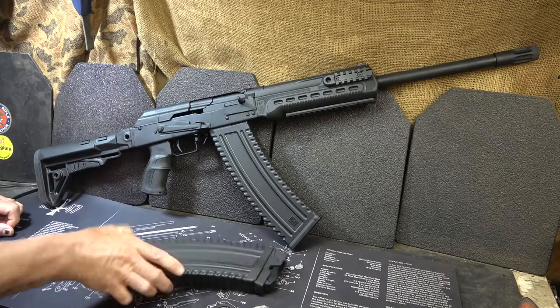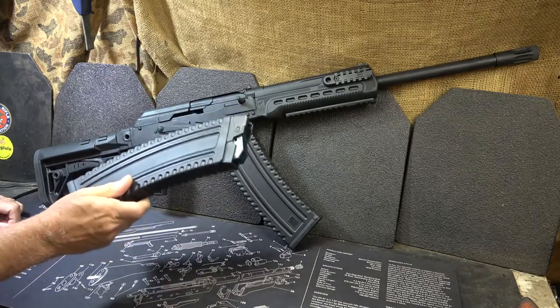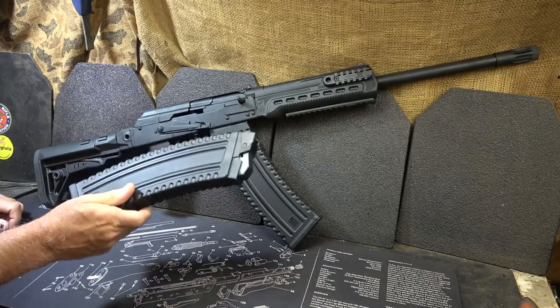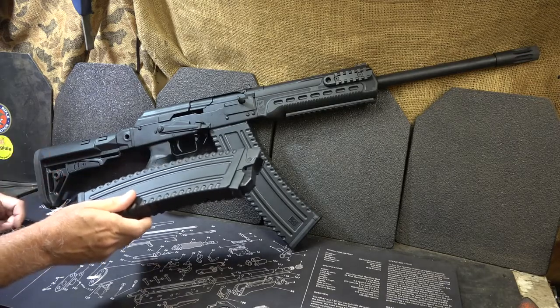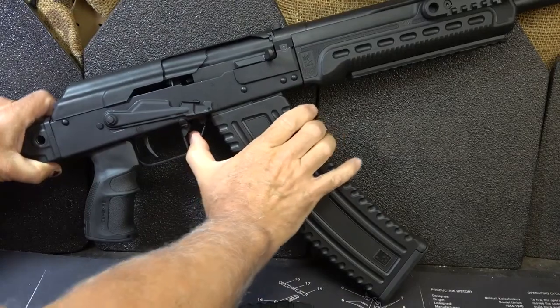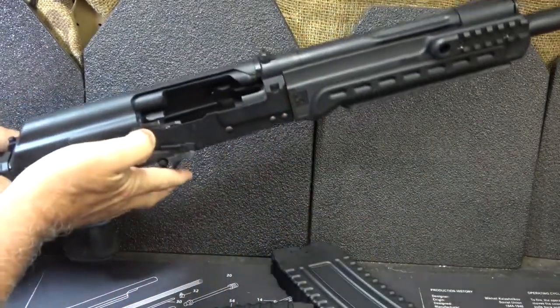Now you do get two 10-round magazines, and these have been very reliable for us. And of course, the gas system really aids in making these very reliable. We're going to look at that in a minute. It has the standard paddle mag release. Just bring it, rock it out, and it comes right out. Check the chamber, and it's empty.